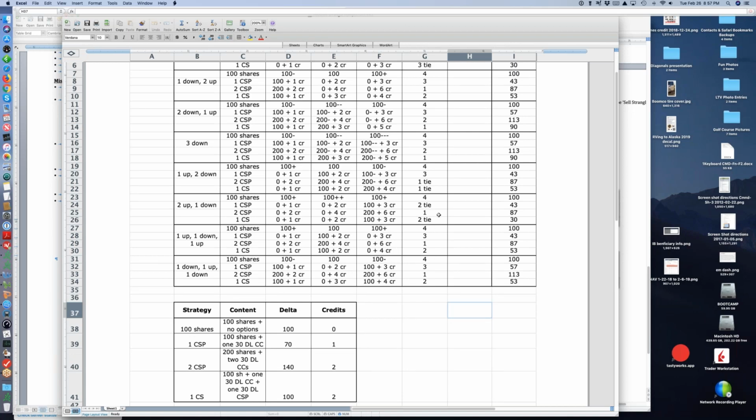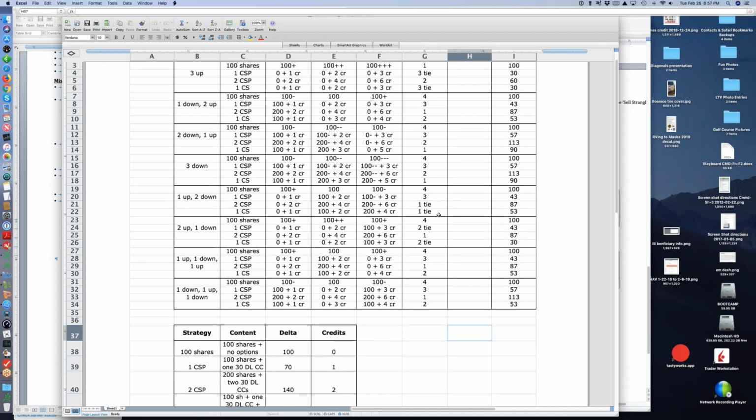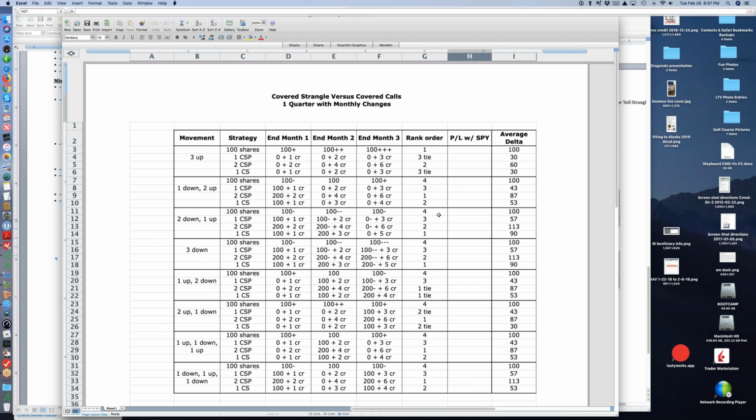And so I think that it gets back to, again, as I said, the more you're wanting to be aggressive on the upside and willing to take a little more loss on the downside, the 2 puts with 2 covered calls makes more sense. And if you want to have a lower standard deviation with a little less return but a little less downside, then the covered strangle makes more sense. And at least in this quarter of doing all of these ups and downs, I came to the same conclusion I had started with, which was just that.